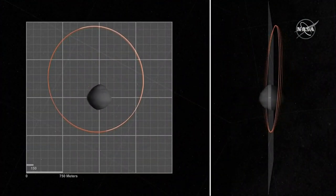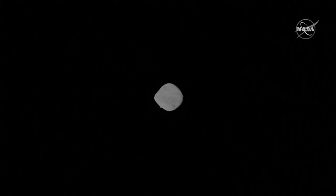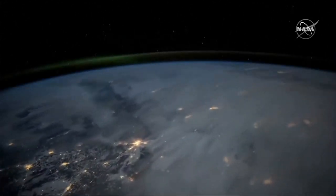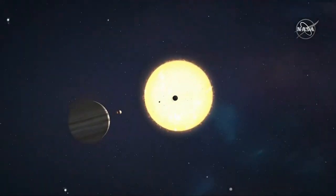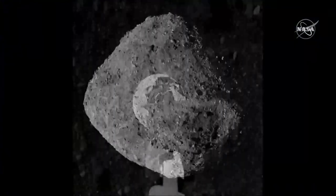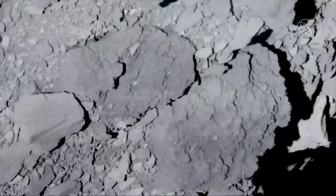This tight orbit has brought the spacecraft so close to Bennu that OSIRIS-REx's onboard cameras and laser altimeter have been able to image and characterize the asteroid's surface and shape better than Earth, our own moon, or any other celestial body. OSIRIS-REx has imaged Bennu down to 5 centimeter per pixel resolution, providing us with an unprecedented view into this rocky and boulder-filled world.